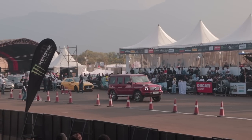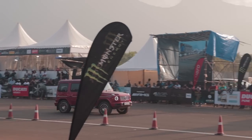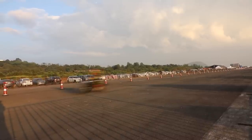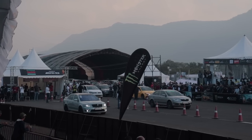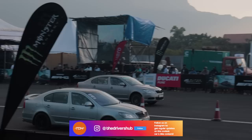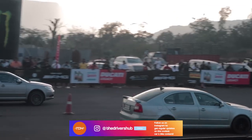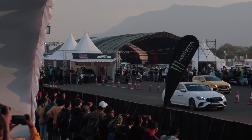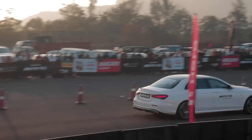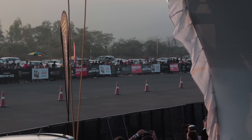You cannot script this even if you wanted to. That's how unreal this moment was. Soham's clutch failing was something that was totally unexpected. And right after his practice run, a desperate call from the pits came explaining the situation. And the news was grim. But Niranjan guided Soham on how to launch the car properly and, more importantly, safely. And we were praying for a decent result.